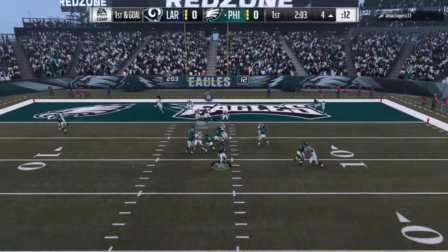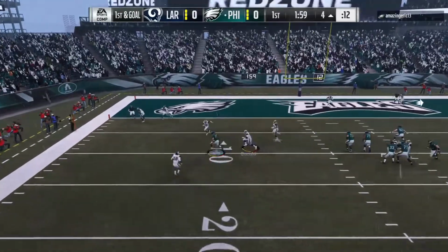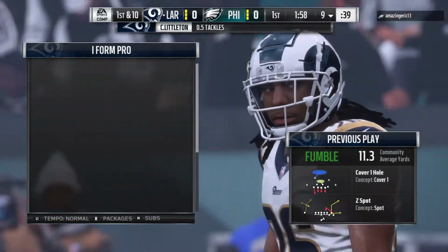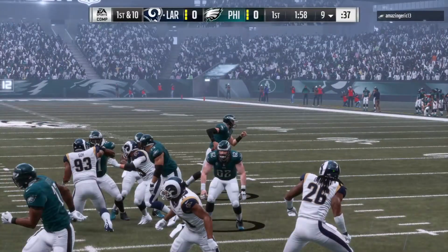Now Wentz, buying time to his left. Nowhere to go here. He lost the football. And now the Rams have got it, going the other way. And a big turnover there as his guys will get the football back.